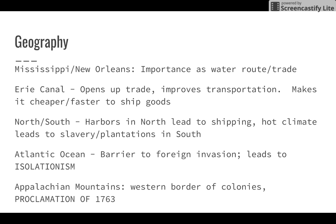Every development with regard to water and water power and the use of water increases the ability of our country to trade, makes it go faster, makes business take place faster, hence more money. The Erie Canal, upstate New York, opens up trade and improves transportation. Okay, again, cheaper, faster, improves business. It connects the New York area with the Ohio River Valley. All right, we're talking about the northern and southern regions. Generally, the idea is that the north will lend itself, because of its climate and its geography, to shipping. The climate and the geography of the south will lead it to the use of slavery and plantations.